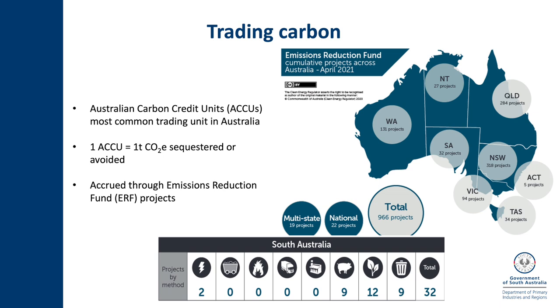As I've alluded to throughout my presentation, carbon trading is obviously a major part of carbon farming. The unit for trading carbon is an Australian Carbon Credit Unit, or an ACCU, and one ACCU is equivalent to one tonne of carbon dioxide equivalent stored or avoided. So if those emissions are avoided, then that is one ACCU, or if it's stored within the soil or vegetation, that is also one ACCU.